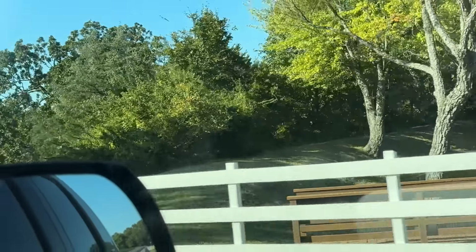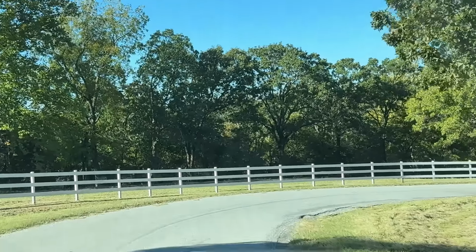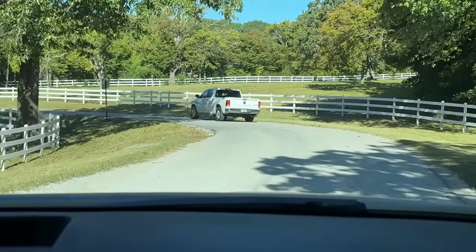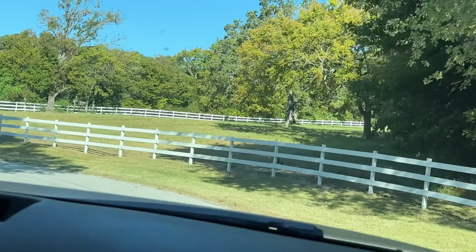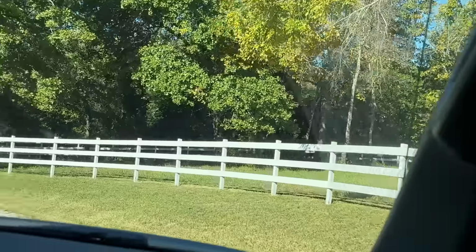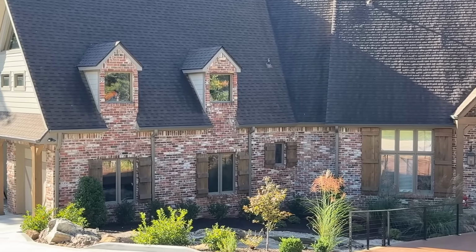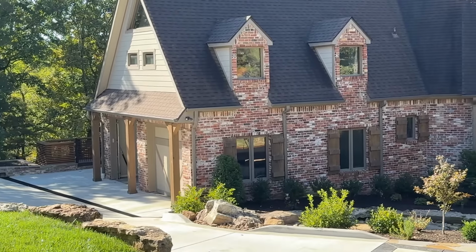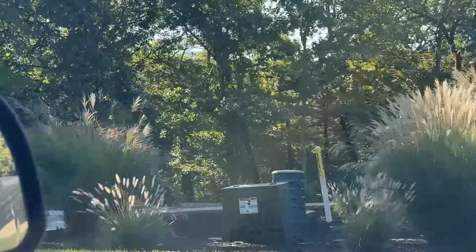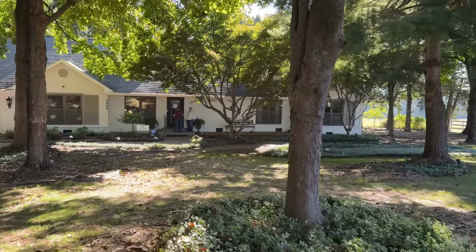And then look where we were going for our next estate sale. Just a beautiful neighborhood that I had never been in. This one is about a half hour from our house. And just the drive itself put me in a good mood because it was just so pretty. I mean, here were some of the houses. Some were new, some were older, but they were all absolutely stunning. And here's the house that was having the estate sale.